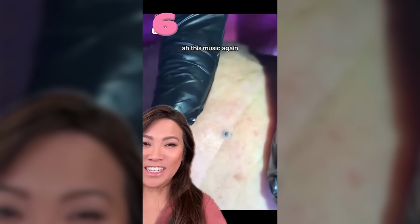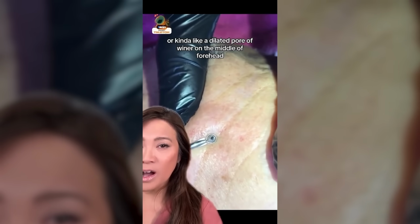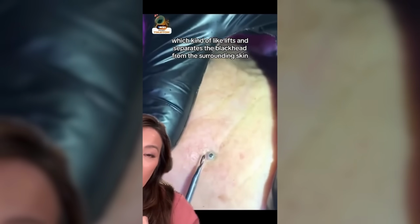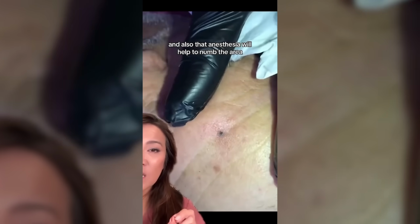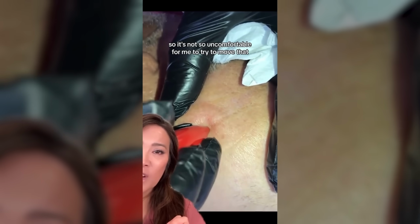This music again. We know what that music means, something very nice and soothing. Here we have a blackhead, or kind of like a dilated pore, in the middle of the forehead in a forehead crease using a comedone extractor. It's stuck in there. Sometimes they're stuck in there. I will oftentimes put a little anesthesia in the area, which lifts and separates the blackhead from the surrounding skin, because sometimes these can be quite difficult to remove. And also that anesthesia will help to numb the area so it's not so uncomfortable for me to try to move that.